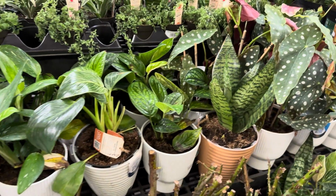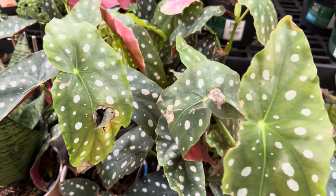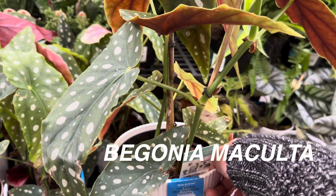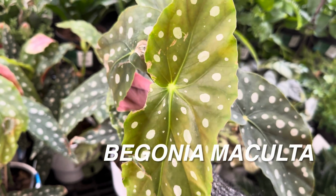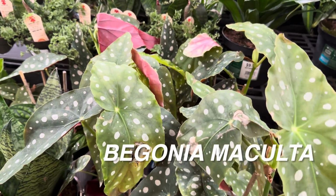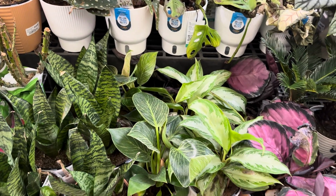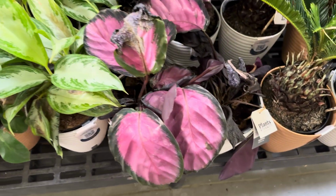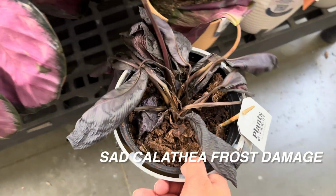But as you can see, we do have some trending tropicals in self-watering planters. I always like looking at this Begonia maculata right here. This is for $19.97. Really nice looking begonia. I remember when these begonias were far more expensive, so now they're very affordable thanks to Costa Farms. And you can see that there was some of that cold damage that happens right over here.